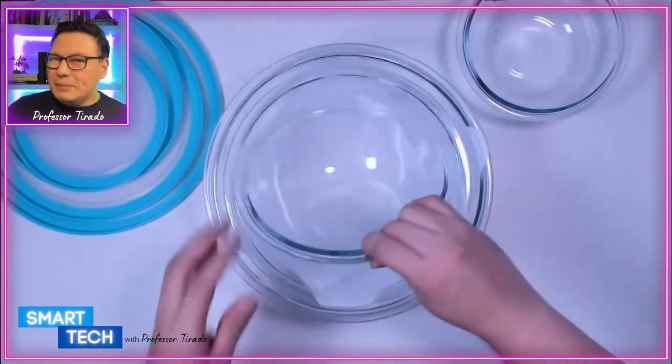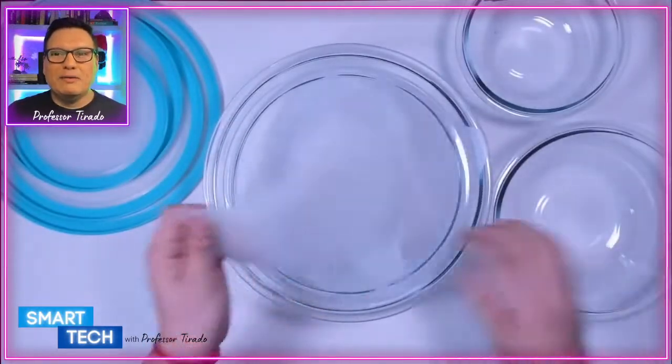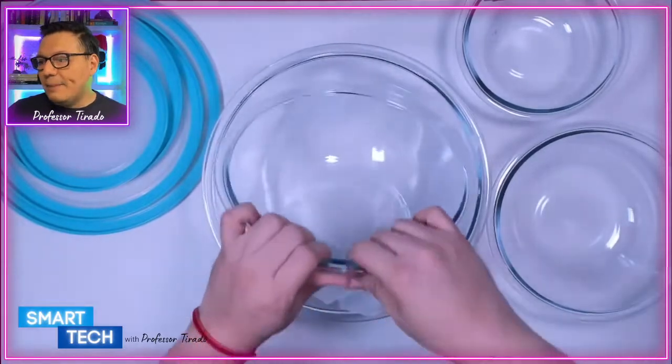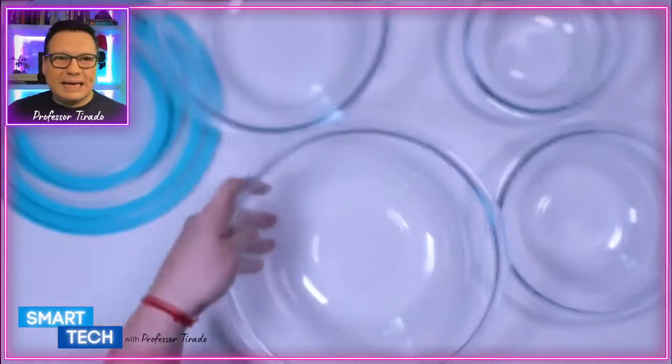I wouldn't necessarily put it in the oven. I don't always trust some of these things that are glass, but if you wanted to, you can. Otherwise, you can put it in a dishwasher, microwave, or the freezer. As you can see, it's nicely packaged and definitely something to pick up and add to your shopping cart as well.